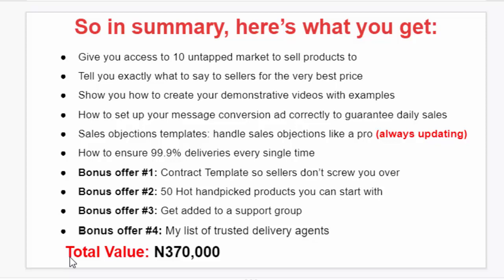All right. I'm also going to show you exactly how you can set up your message conversion ad correctly, so that you can be making sales every single day. All right. And of course, how you can close sales on WhatsApp, templates that you can use. So if someone is saying, oh, the price is too much, what do you actually respond to the person? If they say, oh, I will get back to you, what should you respond to the person? Okay, to ensure that the person comes back to conclude with you. I'm going to be sharing those templates with you.